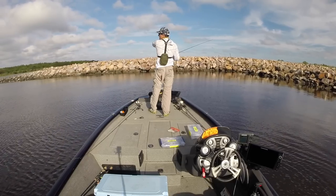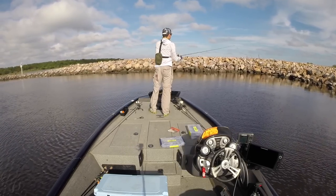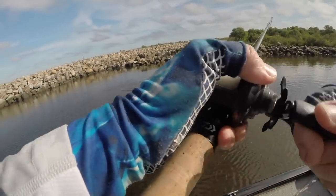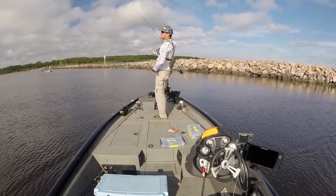I tried boat flipping a redfish this morning. That's way too big to boat flip. That line just popped right at the side of the boat. Ooh, baby. All right. That's what we came here for.